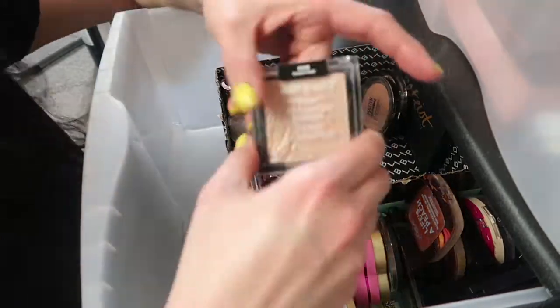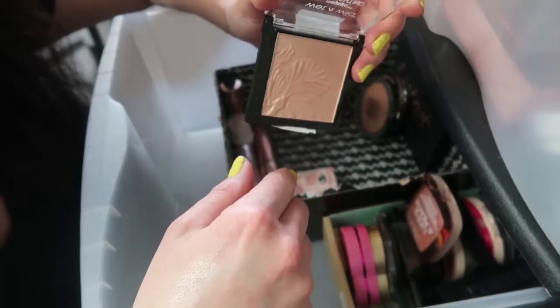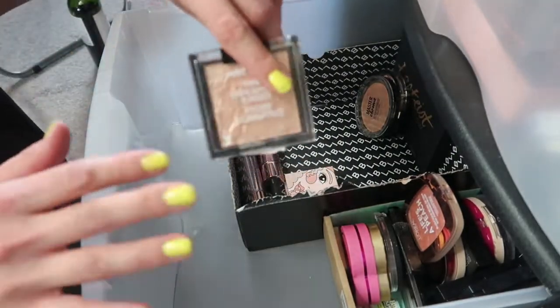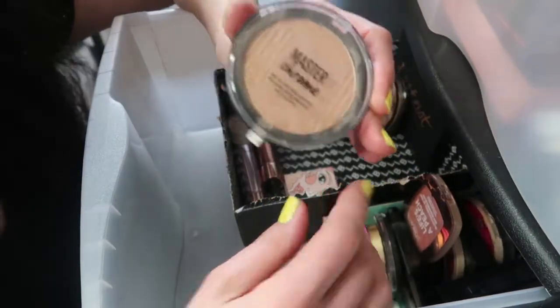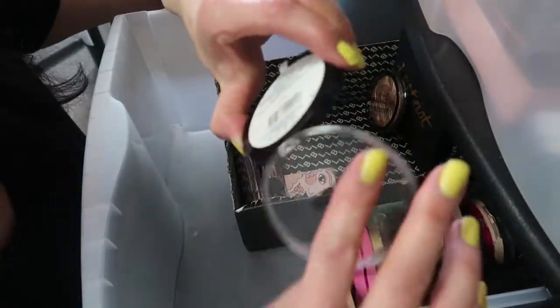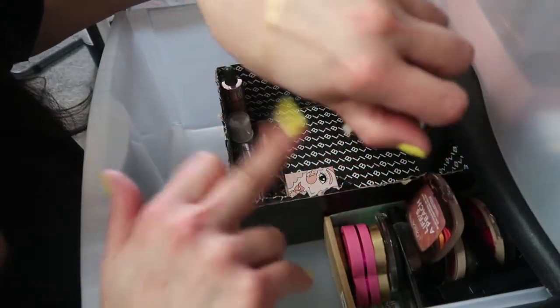Now, this is the Wet n Wild highlighter. I haven't used this on my face, not even once. I have swatched it a few times, but I keep that just in case I want to do any Wet n Wild videos. This is the L'Oreal Master Chrome. This was in a lot of last year's favourites for highlighters. This is in the shade Molten Gold. They did do a few highlights of this. Look, it is stunning, my watch.